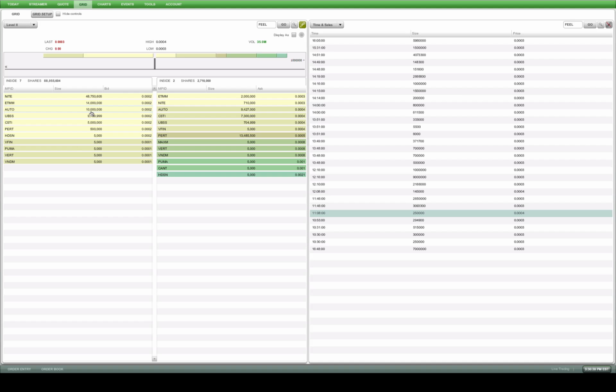48,750,605 shares. So that's a mighty large block that they're wanting to buy when people choose to sell at 0002. And the same market maker NITE is sitting on the ask side at only 710,000. So you can see there's a huge difference there. This is an indicator that at least this particular market maker seems to want to buy more shares than they want to sell. And then also you can look at ETMM, same scenario there. It's a size of 2 million on the ask, but a size of 14 million on the bid side, which is much greater.